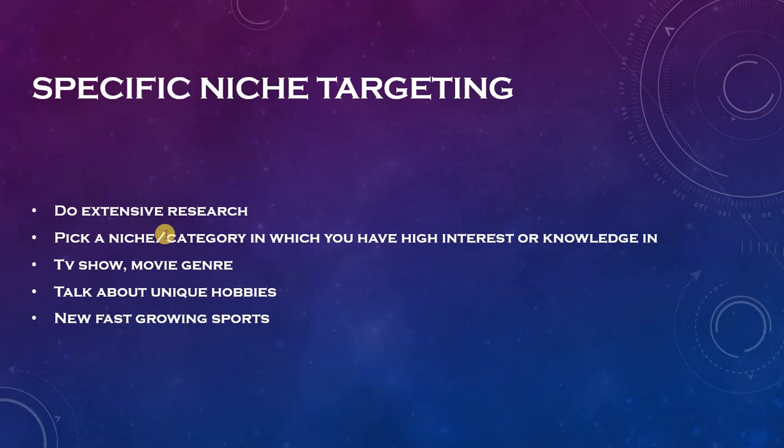If they're looking for something very specific, they don't want a generic item that there are hundreds of thousands of out there. So that's kind of the point that I'm trying to make here.